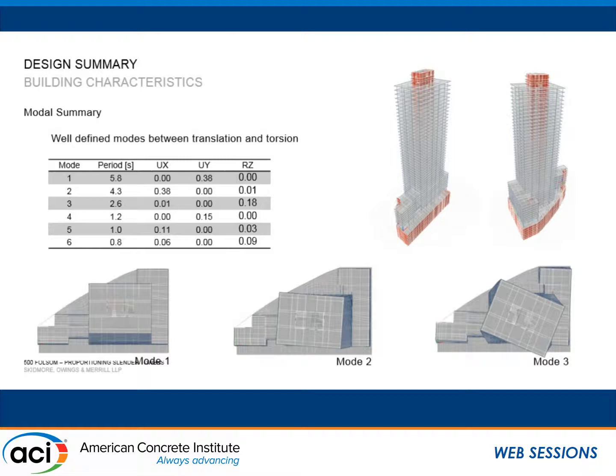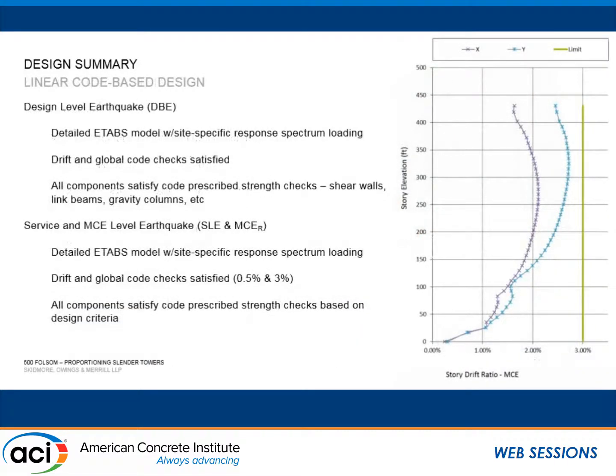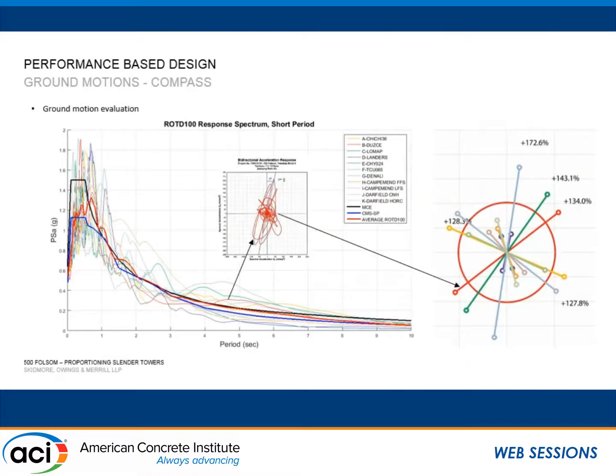So again, some of the fallacies of response spectrum. Again, just showing the drift was comfortably below the 3% for MCE response spectrum during design. Didn't have any issues with drift when we were doing response spectrum.